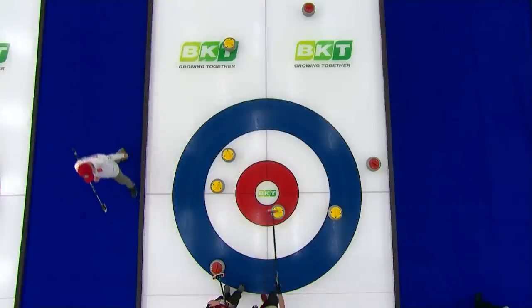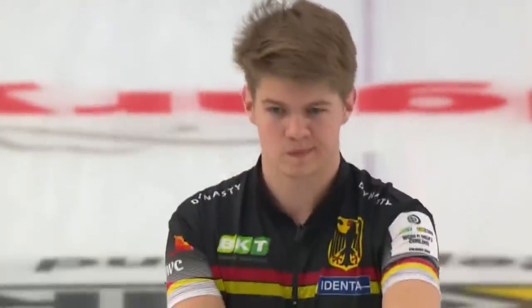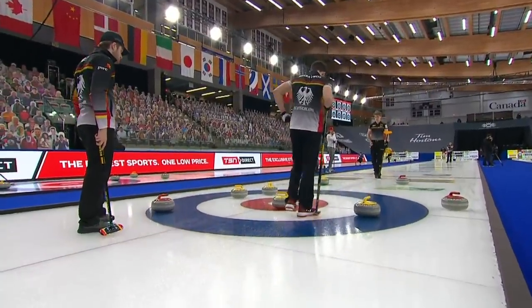What do you do? Yeah. Oof. Seems like a tough one to where those guards are to get there too. Yeah, it's tough to draw to that spot with the corner guards where they are.